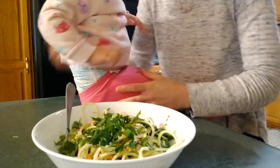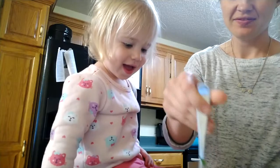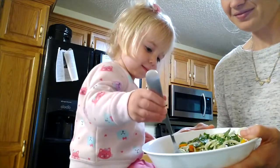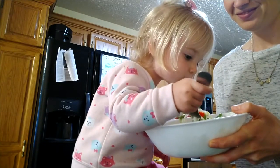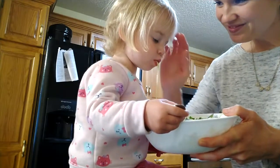And Sage is going to be my taste tester today because she's been hanging out for a really long time. So there's Miss Sage. And this is one of her favorite dishes. The first time I made it, I put it on the table and turned around to make me a glass of water or something, and I turned back around and she had eaten my whole bowl of it. So she is definitely a fan. Most of the kids are a fan of this one.